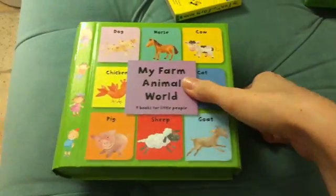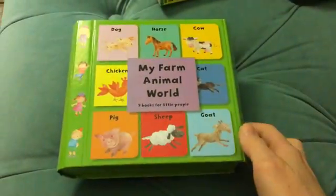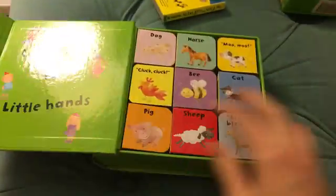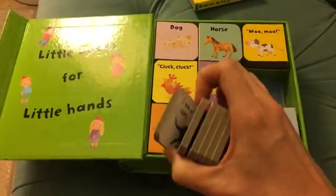So we have these little mini treasure books. This one's the Farm Animal World one. I recommend either one of this or the Wild Animal World, or there's a My First 100 Words one. And so these come in, they're little chunky books. The animal ones I love.